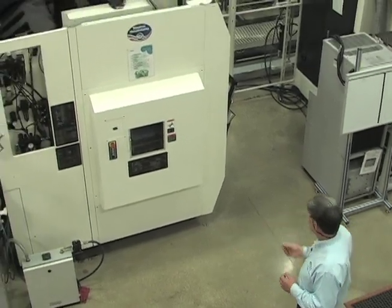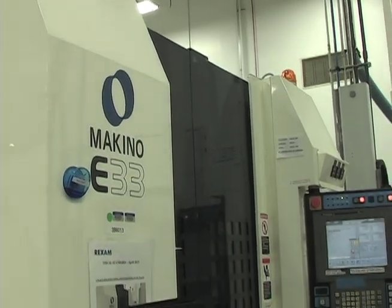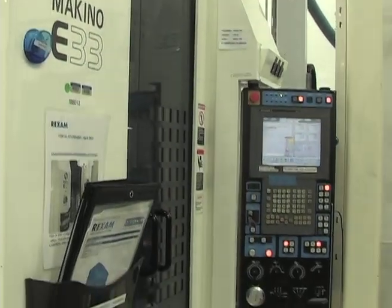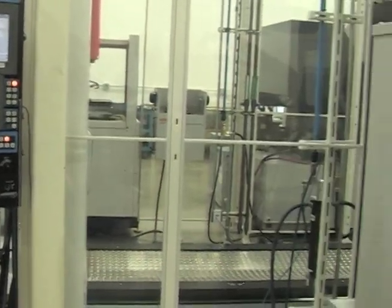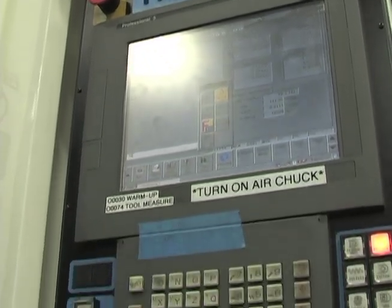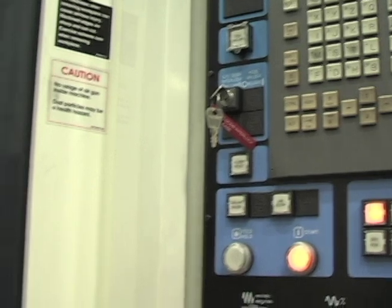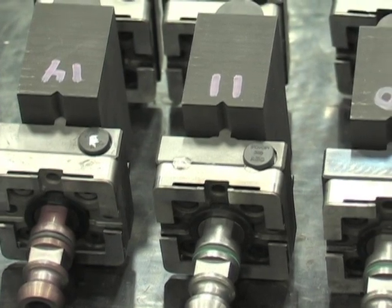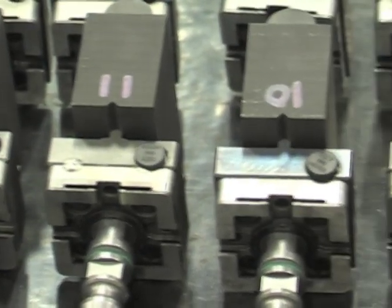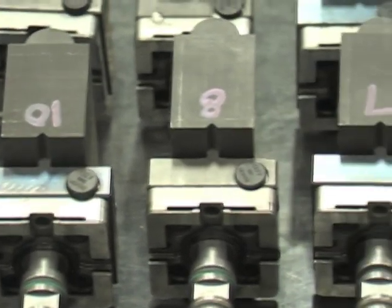So now we move on to our machining centers. We have two Machinos, one with the fifth axis and one standard. This one here is an E33 electrode machine. The other one is a V33 with the fifth axis. Both machines are loaded identically, and because we have this many machining centers and only two EDMs, these machining centers will make a lot more electrodes than can possibly be used in this cell at this particular time, until we add more EDMs as we increase the cell.